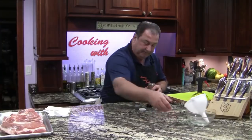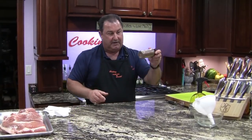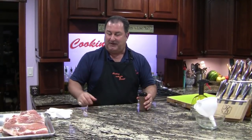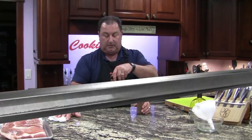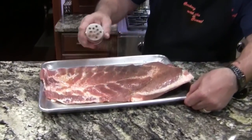Pretty cool. Okay, put a little sifter on there, and see that? Now I can make Count David's spare rib coffee rub. You won't find it in your local grocery stores, but you can make it at home. Recipe will be at www.cookingwiththecount.com.